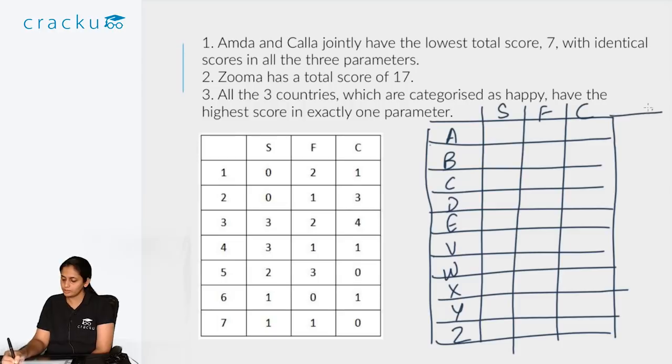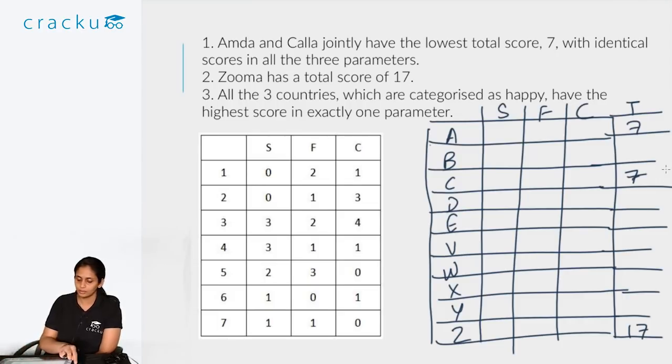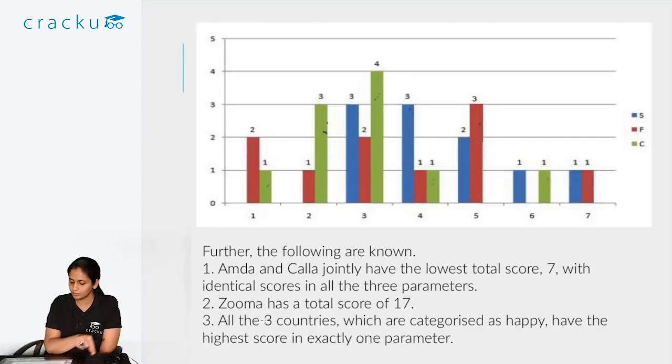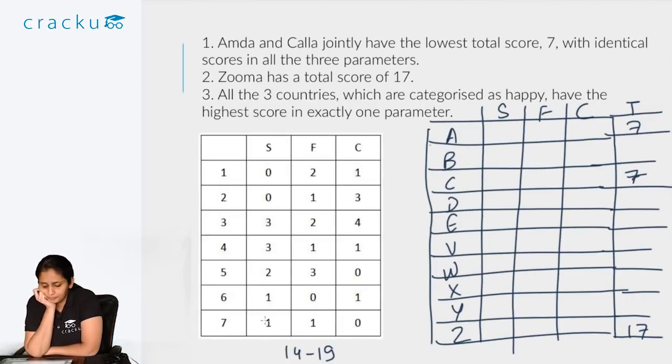We have been told that this total, okay, I'll just extend this out. For Zuma, this is 17, and for A and C, the lowest is 7. And there are 3 countries in the range 14 to 19 as such. That's all the information that is given in the previous list. And A and C have identical scores in all 3 parameters. So this is the information that we have.